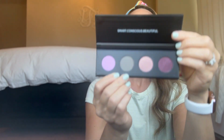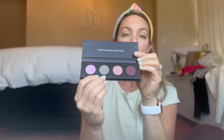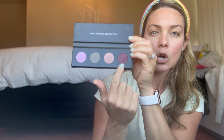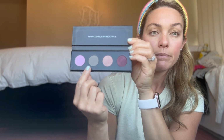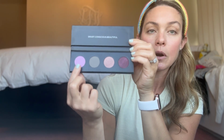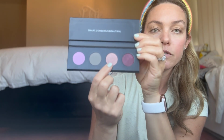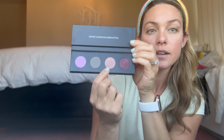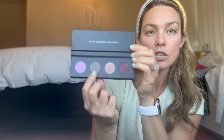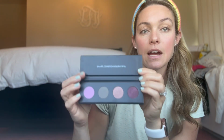So this is the Bloom. This is called In Bloom. So you can see it's a really pretty purpley palette. You could use all 4 of these. Today I'm just going to use this really pretty purple and then this neutral, peachy color. If I were doing date night, I would totally wear this darker shade, and then you could use this gray as an eyeliner. So perfect for somebody who has maybe green or hazel eyes. It would also be really pretty on brown.